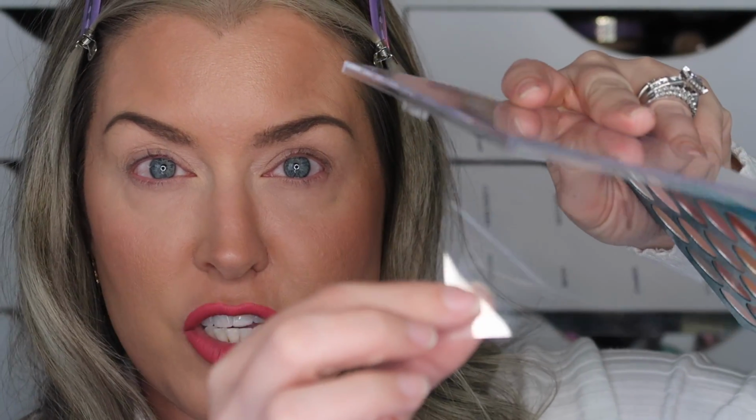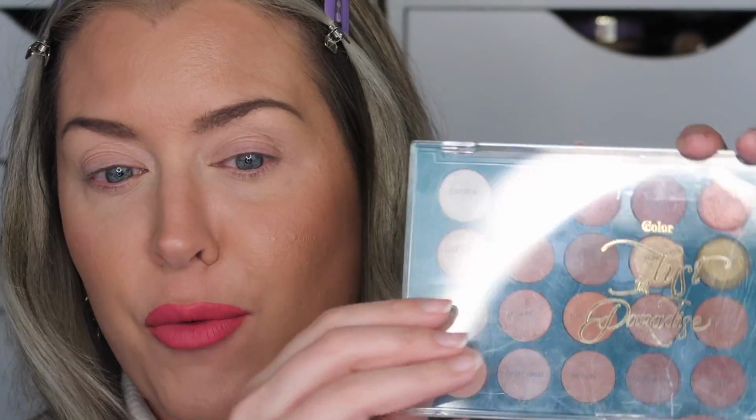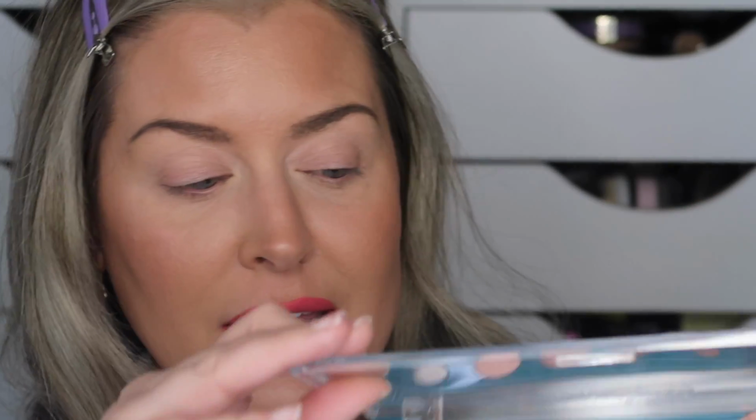A quick tip: the palette does come with a little plastic piece that has all the shade names on it. I actually taped it to mine, so that I don't have to worry about it falling out or anything like that. I did prime my lids with a little bit of my Gerard Cosmetics Clean Canvas Eye Base.